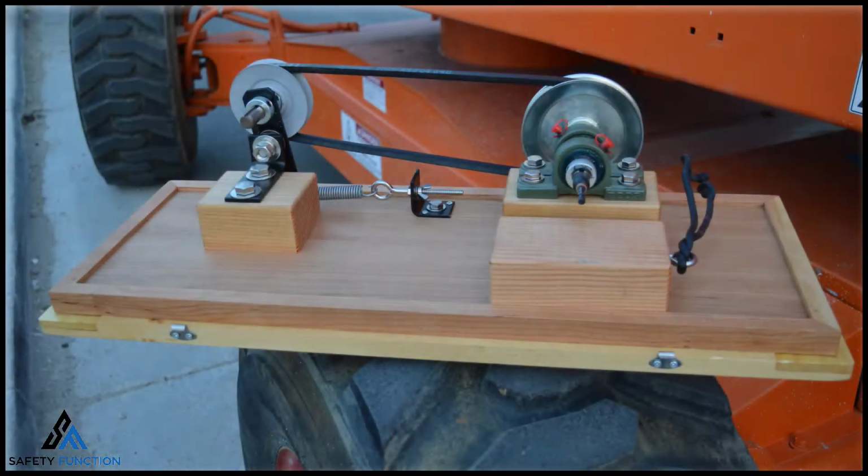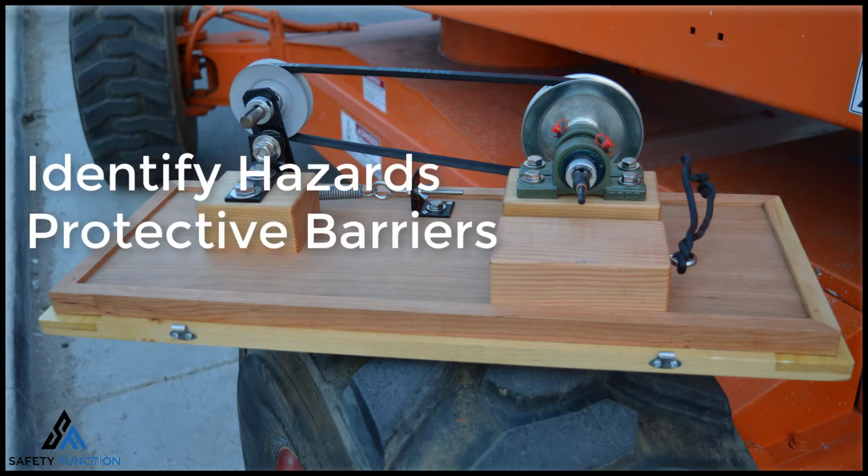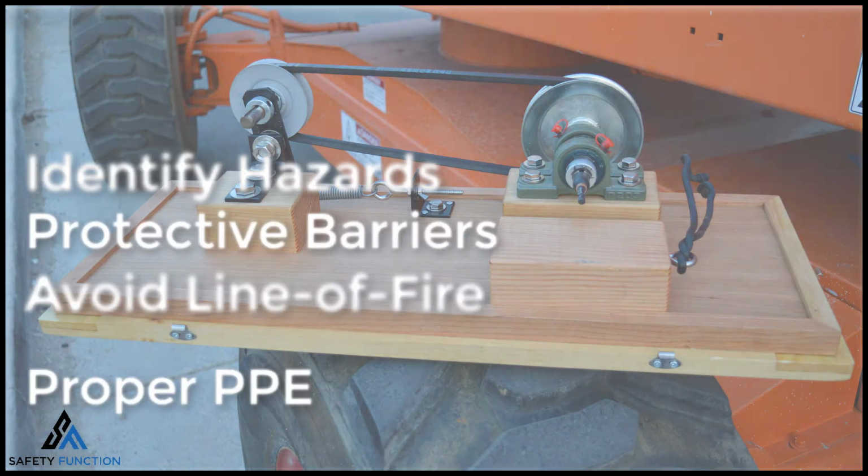With mechanical systems and moving parts, we must remember that our first lines of defense are to identify hazards, design barriers around the energy and use proper guarding, and keep our hands out of the line of fire. Depending on the application and the policies of our organization, our final precaution is to evaluate and use proper PPE.